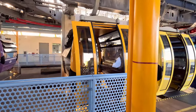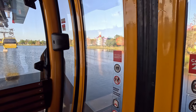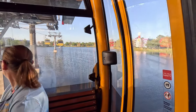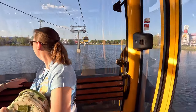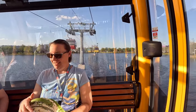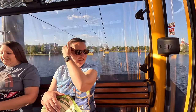Are we gonna take off? Yeah, a little bit. It's really fun. Ooh. All right. Oh, it's very relaxing. There's a breeze. It's quiet and that's the most exciting part.